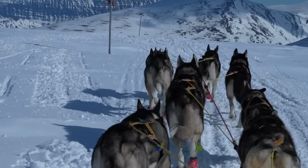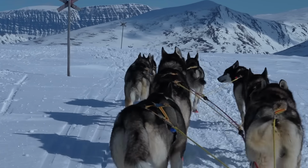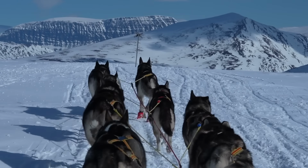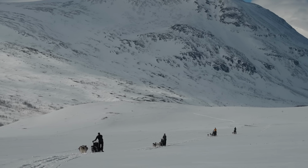This uphill is lovely. So now we start coming into kind of impressive mountains in front of us, as you see. High mountains. Super beautiful.